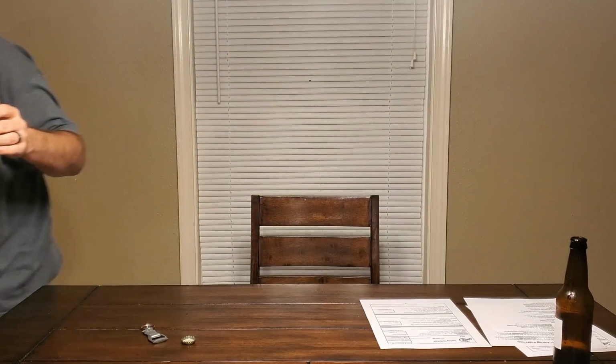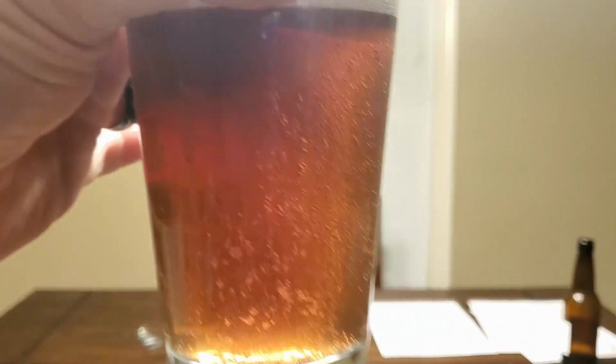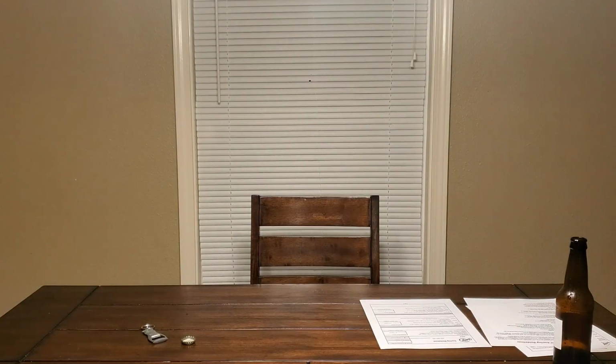That's actually a really cool color. It's sort of like a pale copper color. Obviously carbonation. It's pretty clear. Let me bring it up to the camera. You can see my hands through there, so it's pretty clear. But that is a neat color. It's not real light, kind of medium color. And those bubbles, nice small tight bubbles on that. It looks like that's probably sticking around for a little bit.